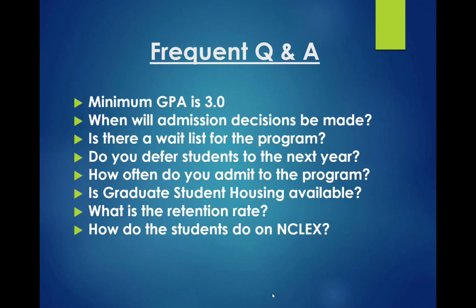If you're reapplying and were denied 1 year, then you would reapply as a new applicant, and you would have to pay that additional fee. Was that clear? Okay. We only admit to all of our programs once a year, and that is for the fall. And as you can see, the application process begins a year in advance.